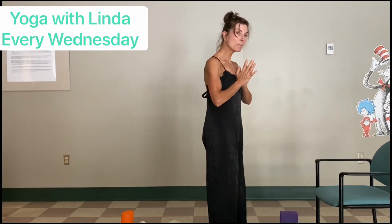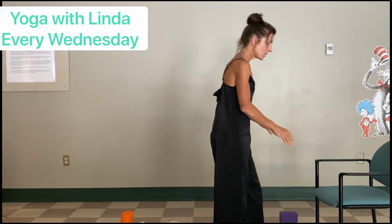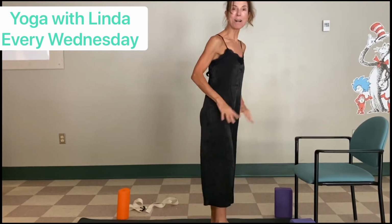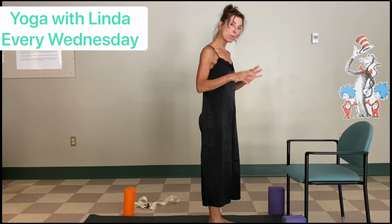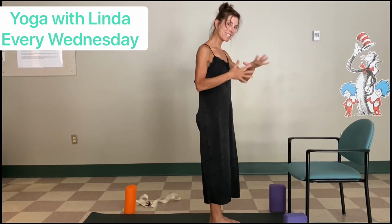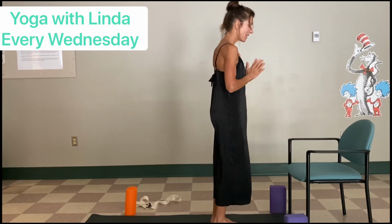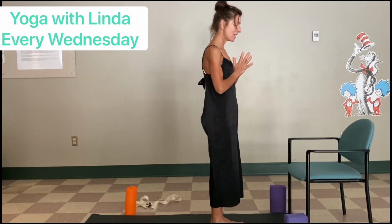Now we're going to do a little bit of balancing. So we're going to use our chairs. You don't have to use your chair. I'm going to start with the chair, then I'll use the blocks to give you the two options. All right, so we're going to put this in to that sun salutation flow. You'll feel a little energy. And also, please be kind. All right, we're going to go right into it.